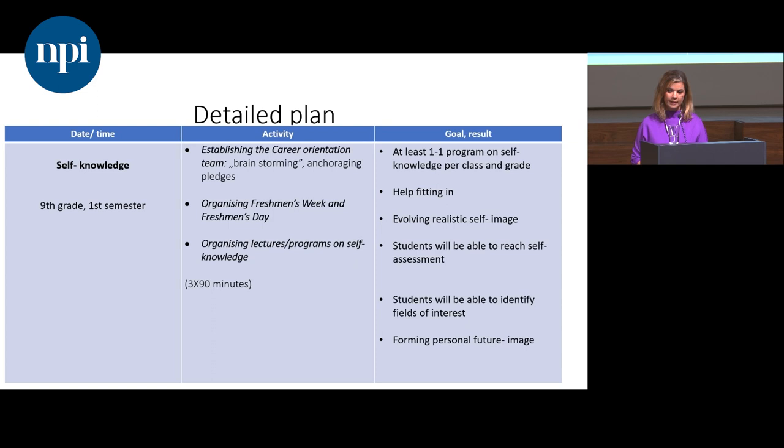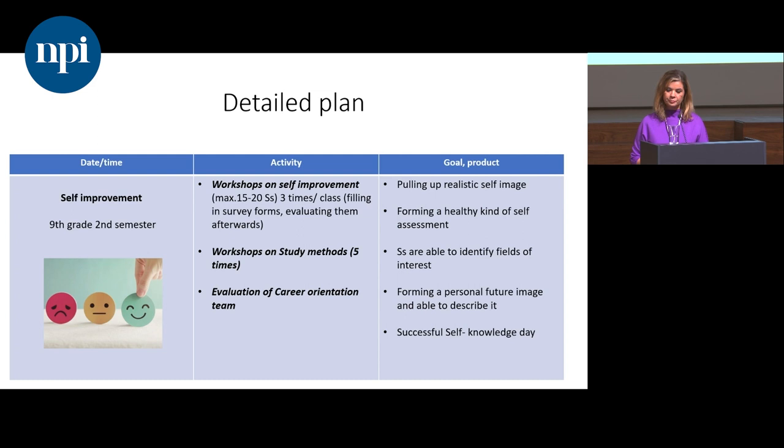The second semester is on self-improvement. We continue with the workshops in small groups, 3 times per class. Students fill in online survey forms and then evaluate them in a one-on-one conversation. And also, we organize workshops for them on study methods because we think that at primary school, it is not always the case to learn the proper study methods which suit their personalities.